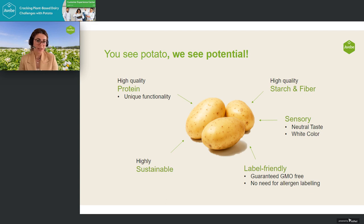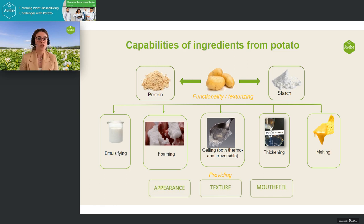It's highly sustainable, as Akalin mentioned, and all ABB potatoes are guaranteed GMO-free. There's no need to label it as an allergen. So these are really perfect matching solutions for the challenges that we just saw. And let's go a little bit deeper into the potato. Okay, ABB is producing potato protein and potato starch.